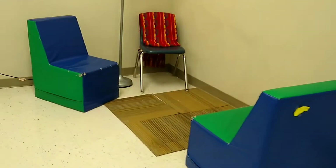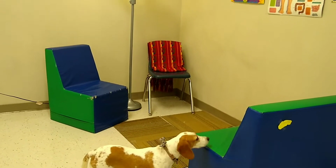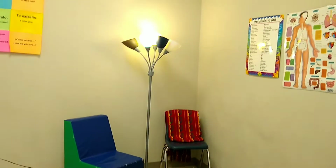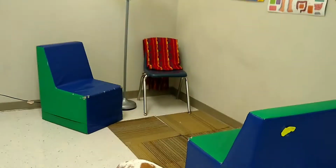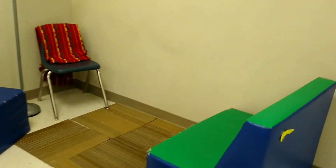And back here we have kind of a little living room set up. The kids like to work here in groups with a fun lamp. Or if they're not feeling well, I just let them come sit back, kick their legs up on the couch for a bit.